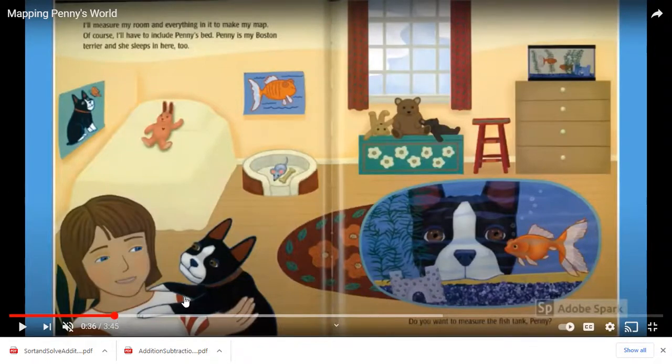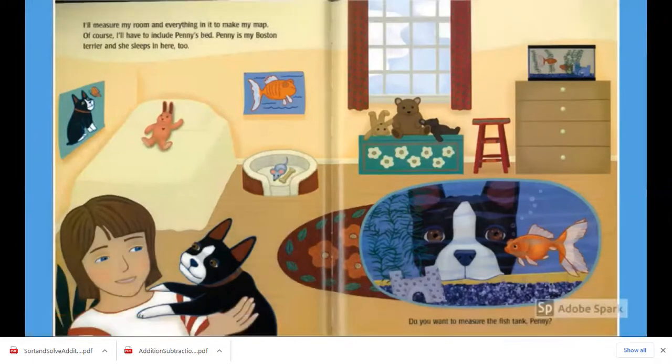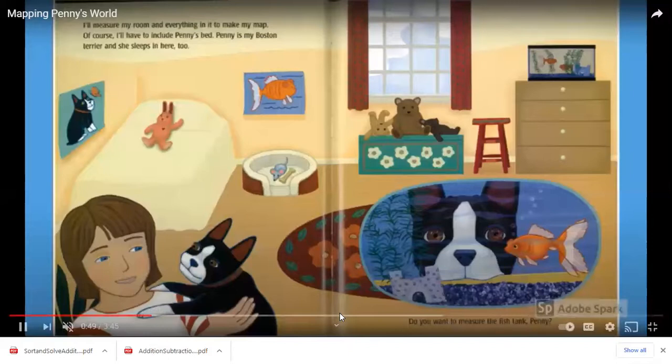Oh, I see Penny right here. Oh, look, there's another picture of Penny here. Okay. I'll measure my room and everything in it to make my map. Of course, I'll have to include Penny's bed. Penny is my Boston Terrier, and she sleeps in here too. Do you want to measure the fish tank, Penny? I bet you Penny likes looking in the fish tank. All right, so imagine you're looking above and down on her room. What would it look like in a map?